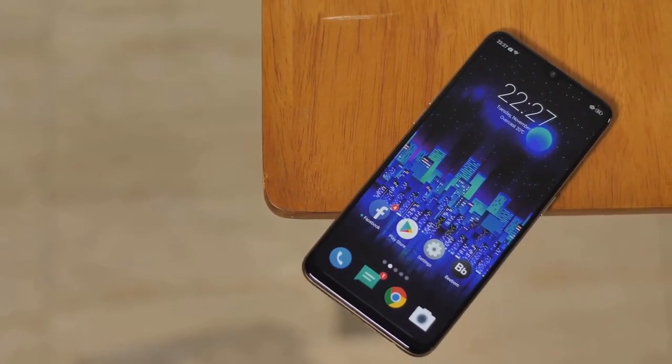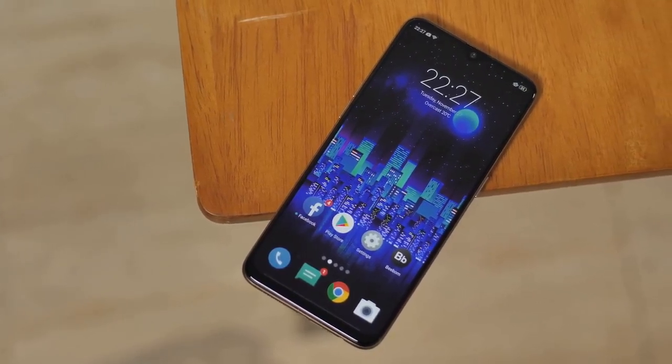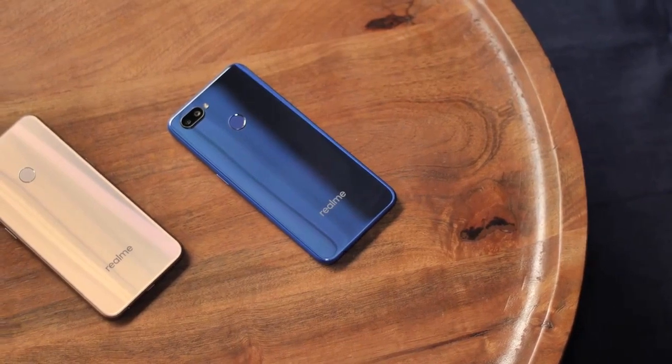If you see the 19:9 aspect ratio of the screen with the body, and the camera looks amazing with this dewdrop effect, and if you see the back, it has a glass panel and it is available in multiple colors, so this makes the phone look phenomenal. So these are the USPs of the phone.